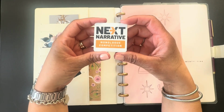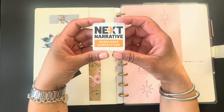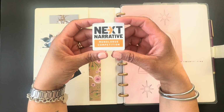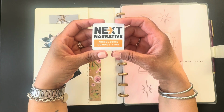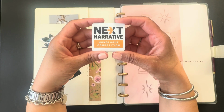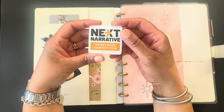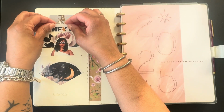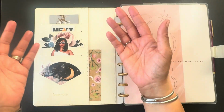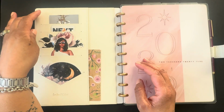This little sticker here is a program that I am responsible for at my theater, the Next Narrative Monologue Competition. One of our sister cities, I think it wasn't Seattle, but one of the sister cities printed these up and gave these out to everybody that participates in the program. I just thought it was too cute. And so I just leave it in here as a reminder of a program that I'm responsible for and that I am super proud of at my theater.